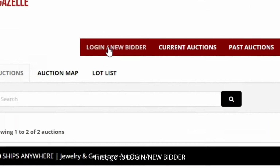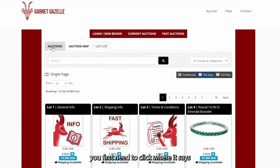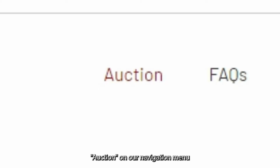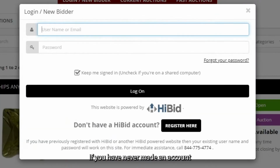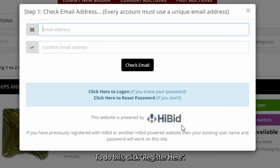First, go to login/new bidder at the very top of our homepage. If you do not see this button, you first need to click where it says auction on our navigation menu to return to our homepage. If you have never made an account with HiBid, our website partner, you'll need to make a HiBid account first. To do this, click register here.